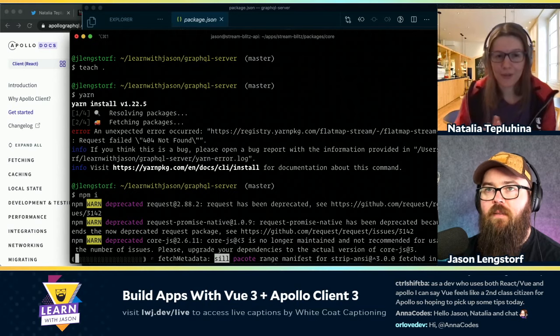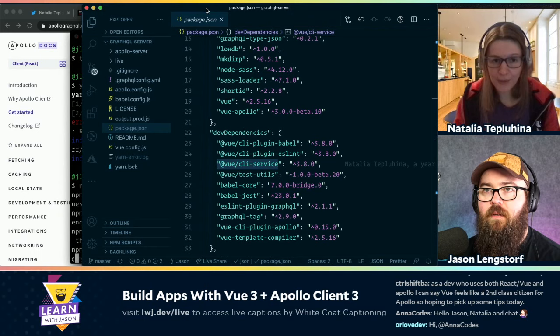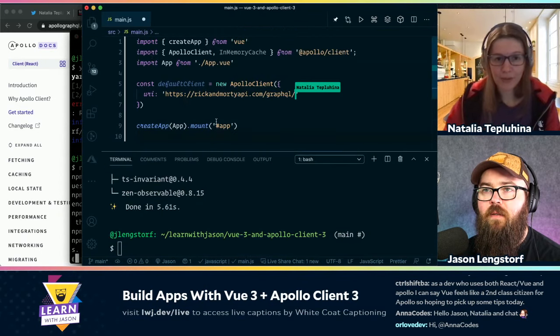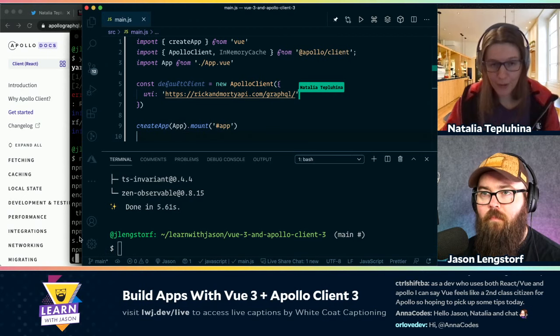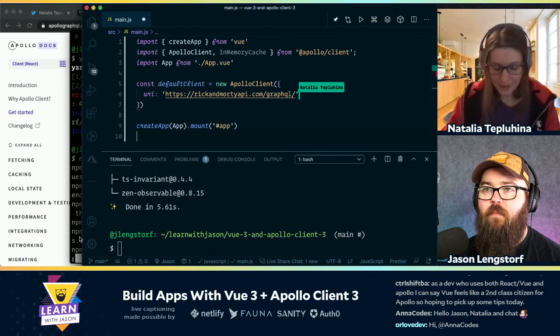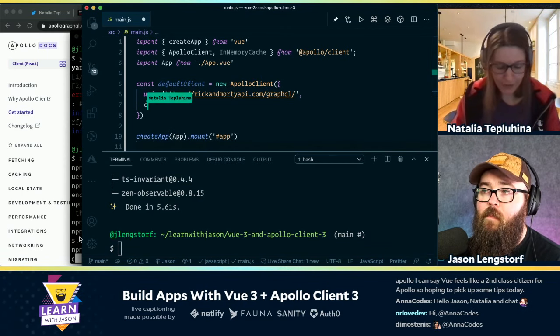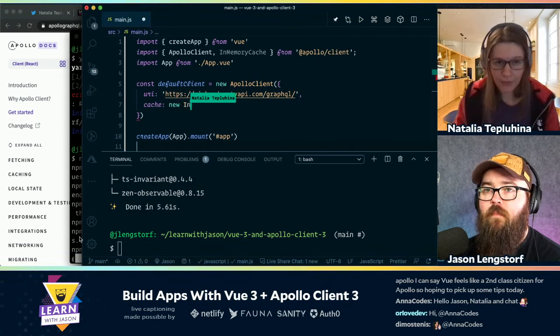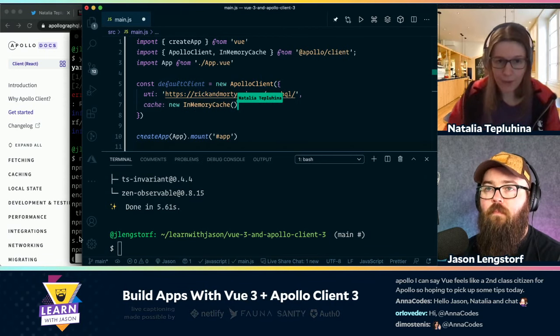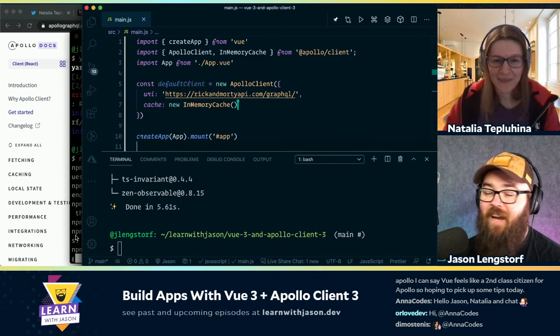Meanwhile, I will try to create a link. So we need to specify the URL, and I will be using free Rick and Morty API with the GraphQL. They have REST API and GraphQL API. So if you're about to compare, this is really great thing. Yeah, it's wonderful. And let's create also a cache, which will be new in-memory cache. If I'm correct, should be fine. I'm checking the docs in the background because if I'm correct, yeah, it's correct.